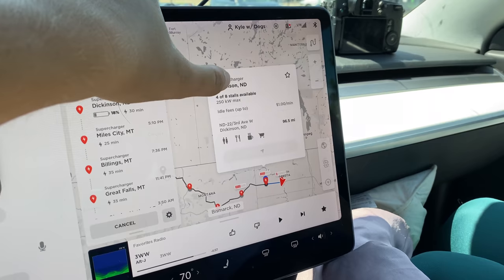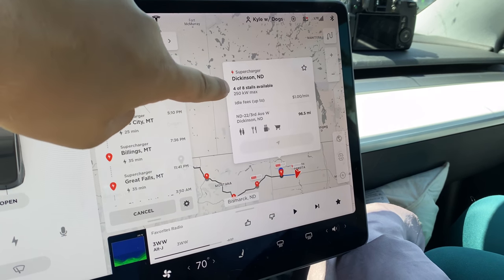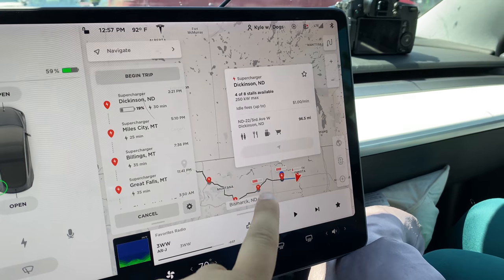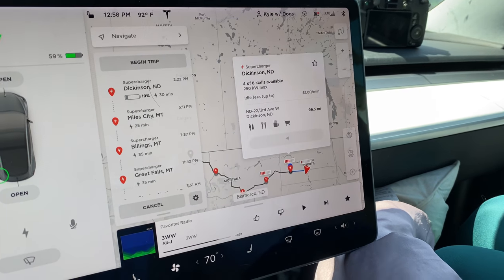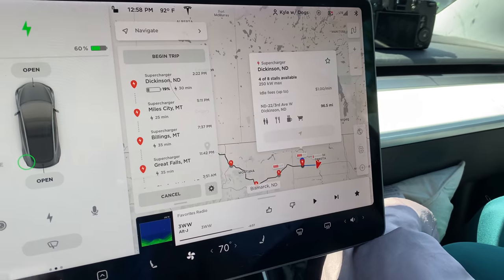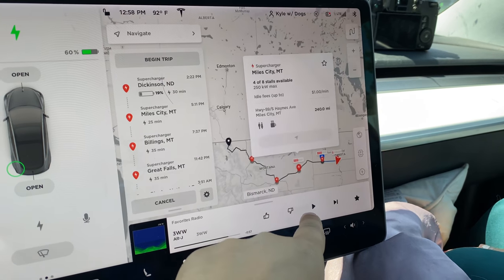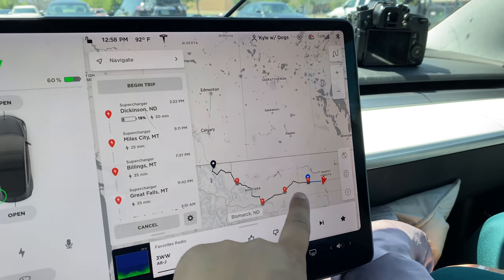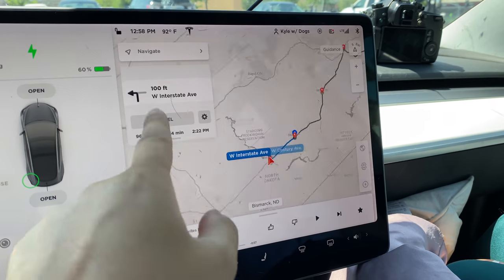So 4 of 8 available shows me that maybe one cabinet's down, but one cabinet is up. So we might plug in, it won't give power, but we'll just try another stall and we should be good. This is very common for version 3 installs when they're new. Same thing in this Montana supercharger. So off to Dickinson, it says a 20% arrival.